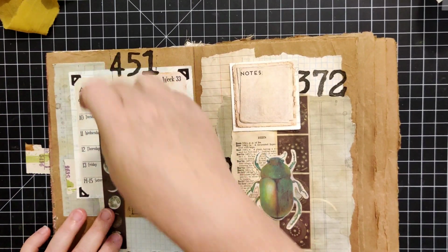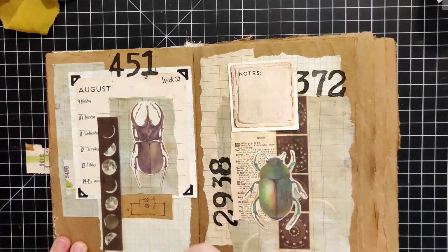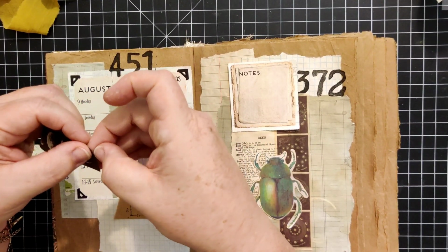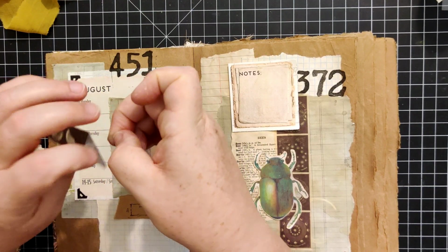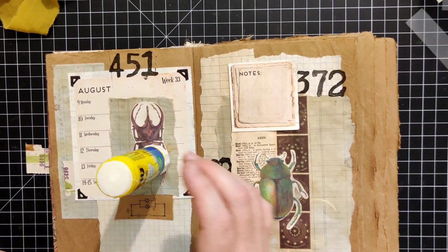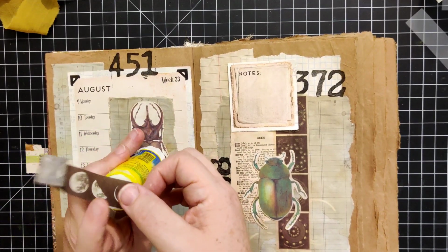I have this kind of going like, oh, that's cool. This is turning out way better than I thought it was going to be. I didn't intend to have this color scheme, but it's just really turning out that way in a good way. So yeah.